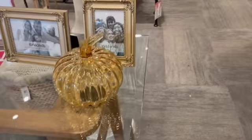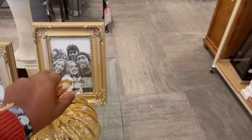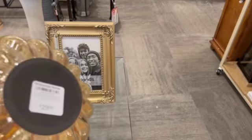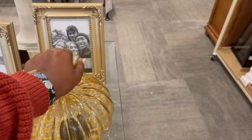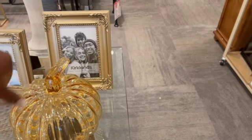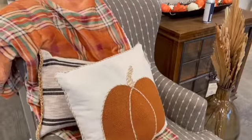Alright guys, so first things first are these glass pumpkins. I absolutely love these pumpkins. They have several different colors and sizes and shapes. So yes, I'm definitely loving the glass pumpkins this year.